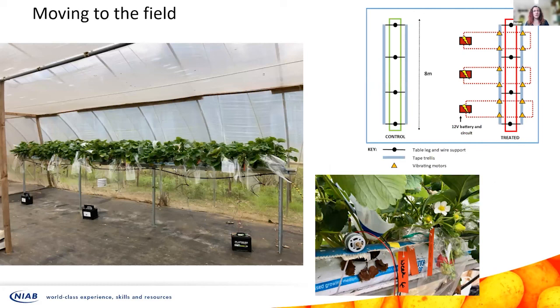Moving it into the field came with its own issues. As I say, we didn't have mains power, so we had to work out how to actually drive the motors in the field. And we settled on using these leisure batteries that are used for camper vans. And we were able to get a minimum of about 5 days' worth of charge from these batteries, and they were powering 12 motors that were attached to the tape system supporting these tabletop strawberries.